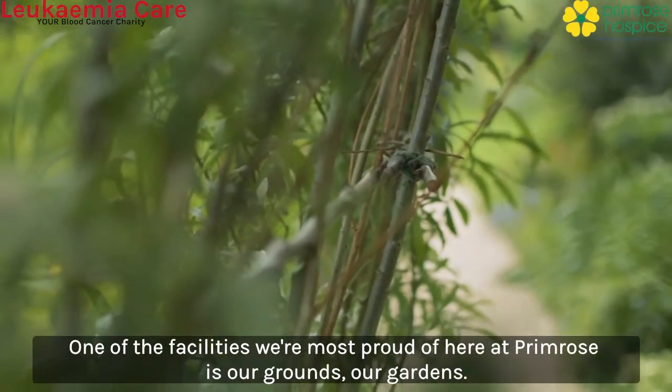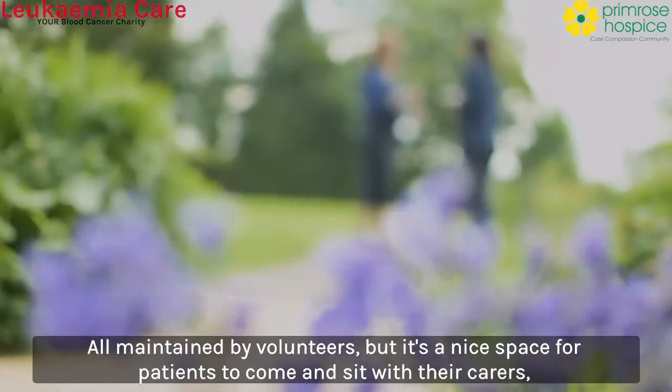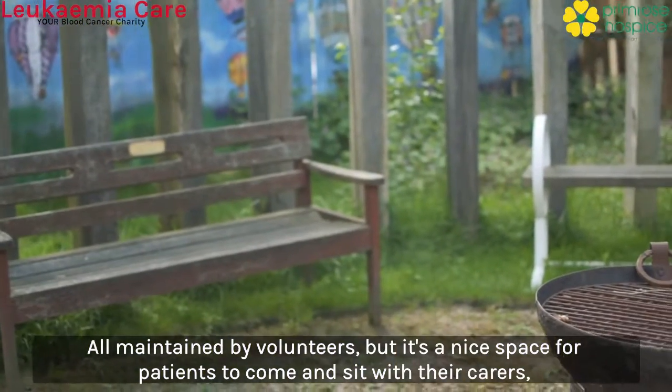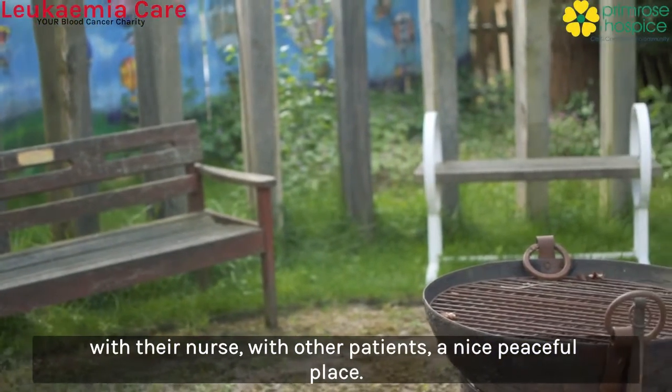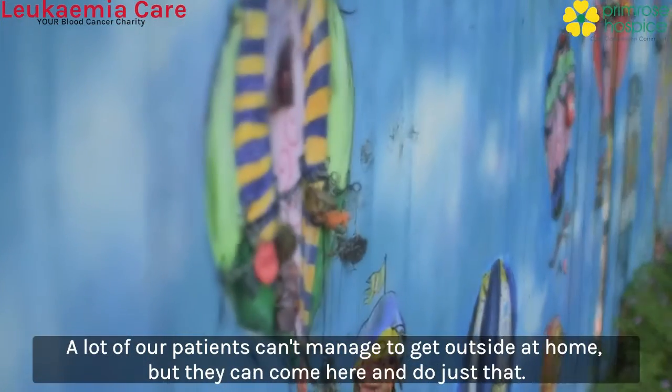One of the facilities we're most proud of here at Primrose is our grounds, our gardens, all maintained by volunteers, but it's a nice space for patients to come and sit with their carers, with their nurse, with other patients. Nice peaceful place. A lot of our patients can't manage to get outside at home, but they can come here and do just that.